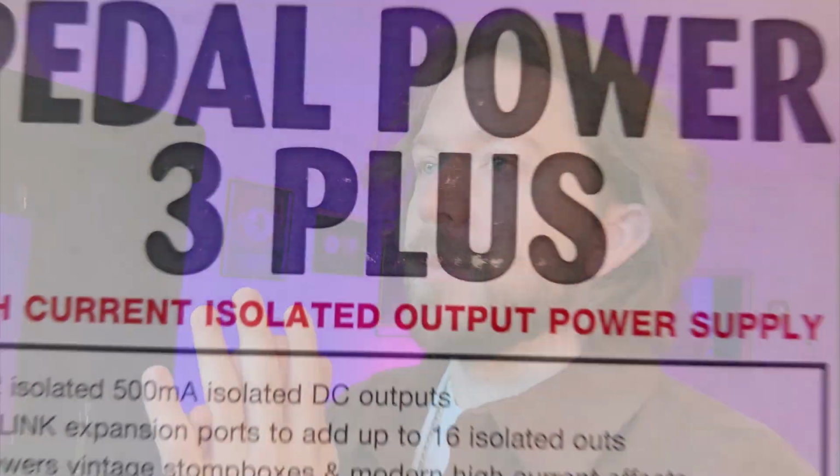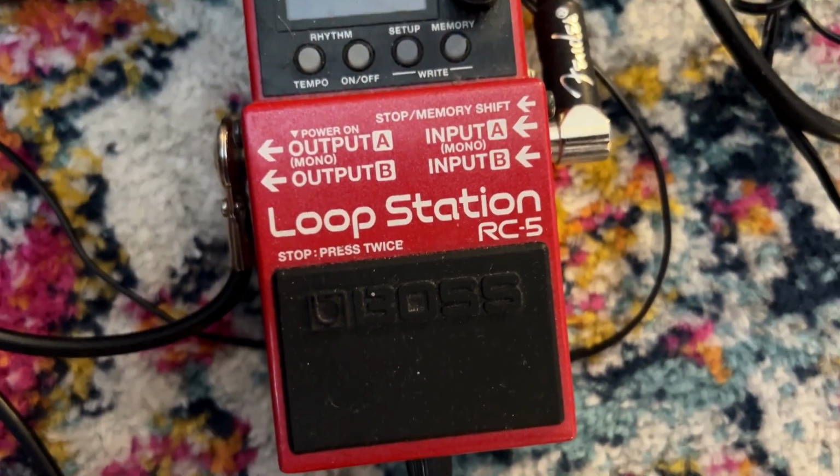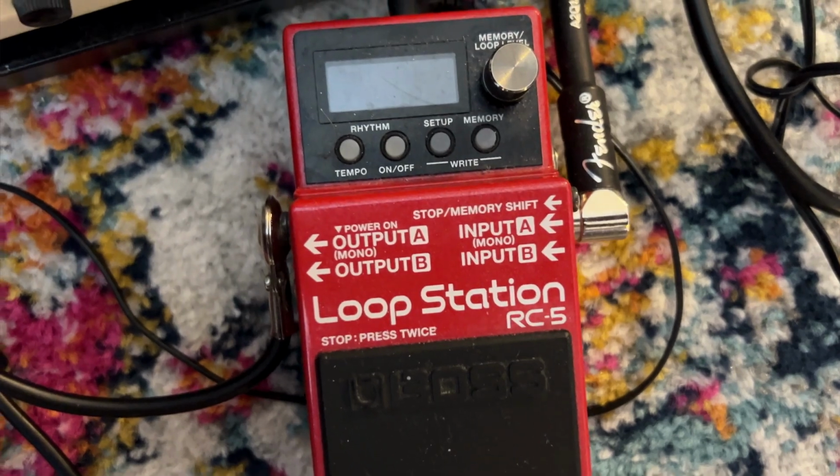I would probably keep my Voodoo Labs Pedal Power 3 Plus, and I would keep my Boss RC5. But from there, I would just get rid of everything and start buying one thing after another, and start from scratch and have what I believe to be the perfect board for me.